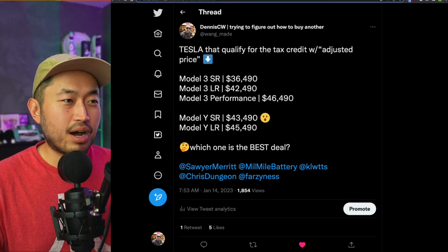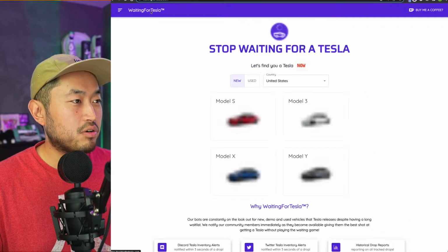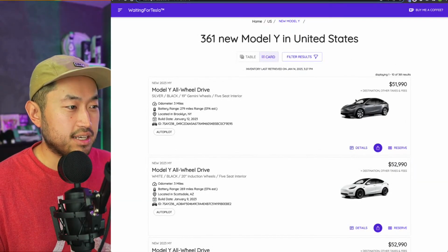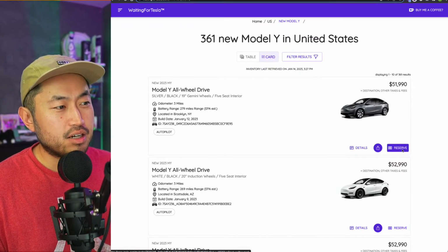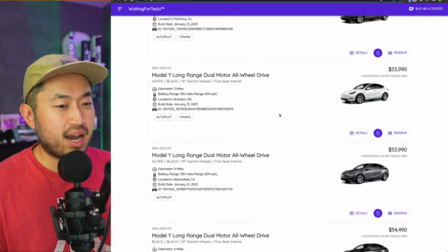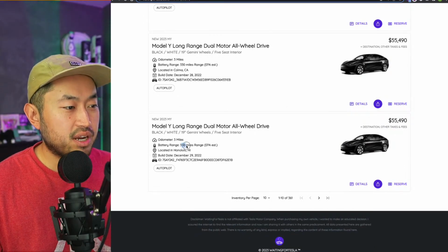And if you think about it, for the Model Y standard range, the range isn't necessarily highlighted in too many spots, but we can find it if we go to waitingfortesla.com. Shout out to them. He builds a really great site where you can take a look at aggregated inventory across the country. And right here is the cheapest one in the country. It's a Model Y all-wheel drive for 51,990. And you can see the range right there is 279 miles. But if you jump to long range, yes, I agree, long range has more miles. You can see right here, it's 330.